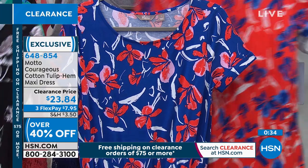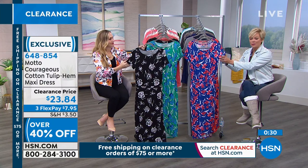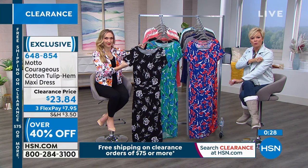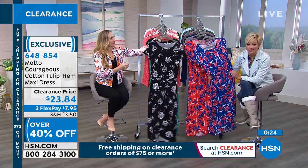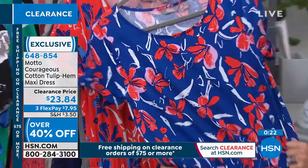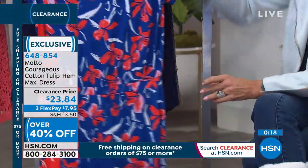The detailing on the sleeve is kind of nice too. You can see it's already tacked for you, so it's rolled up and it stays that way. It does have an elastic waistband. See that? So if you wanted to belt this off, you certainly could, but it gives you a waist, is my point. It's not just like a straight dress.